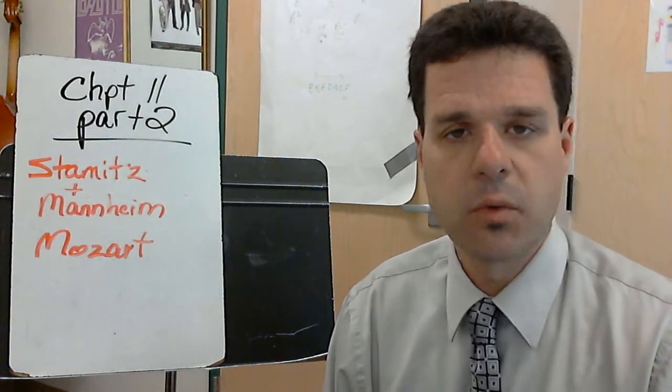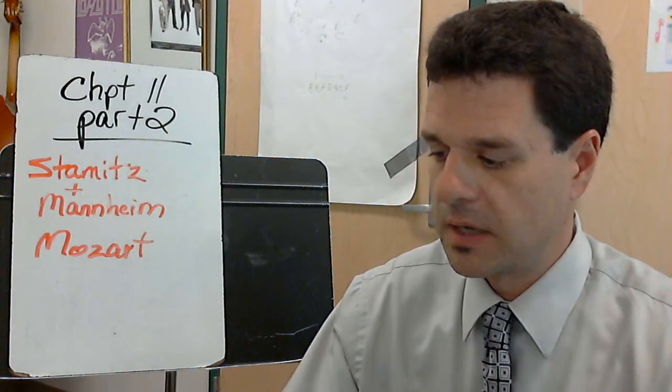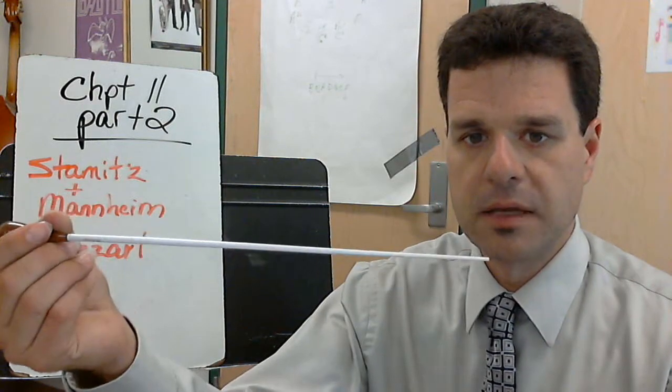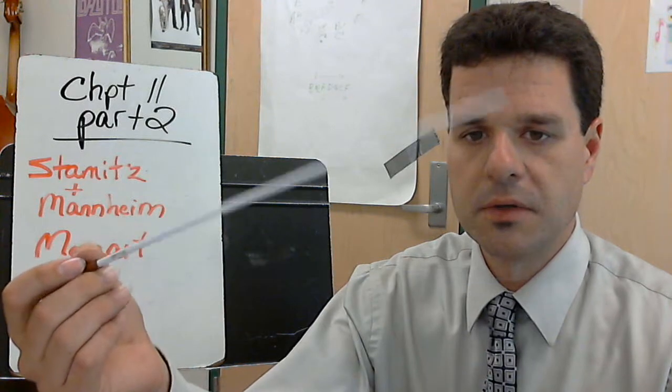On page 122, duties of the conductor. A couple of questions about this on the multiple choice quiz, so let me just go to it. Baton. This is the baton that I use to communicate with musicians in my group, and all conductors do this.